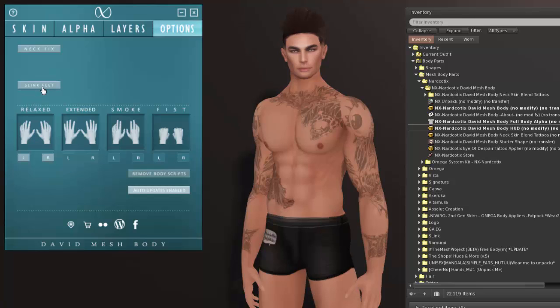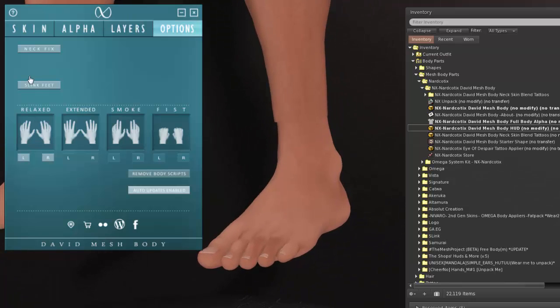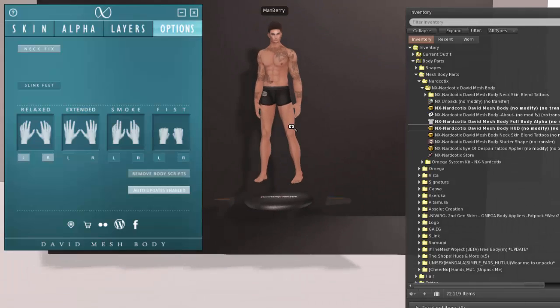And then this is the sling feet option, which I showed you earlier. If you want to wear sling feet with it, you can wear that, and I'll show you how the size changes. You see how the size changed because I have the sling feet option enabled, and now it's flush with the feet that it comes with.